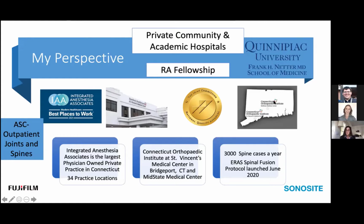The collaborations between the surgeons in the hospital was really unique in the state of Connecticut, and it really created a tremendous culture of patient care and quality outcomes. The orthopedic center there became successful very quickly. And subsequently, when the Hartford Healthcare bought St. Vincent's in 2019, they decided to open up a second Connecticut Orthopedic Institute, otherwise known as COI, at St. Vincent's. So we're known as COI South and COI North.